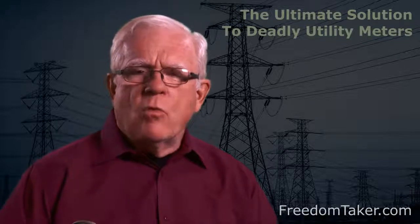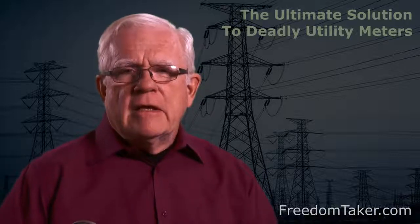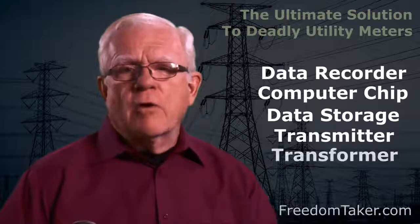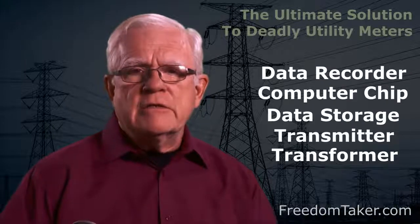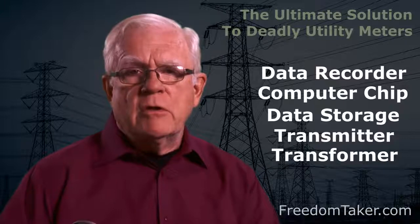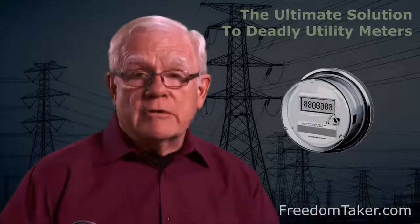So why would they remove the surge protector from utility meters, and how did they think they would get away with that? Lots of reasons. First, in every electronic meter, they have decided to put a data recorder, a computer processor, data storage device, data transmitter, and a transformer to power all those electronics. That system is for collecting and transferring surveillance data on your personal activities in your home all day long, every day. That is the data gold mine that your utility company expects to double their revenue with. All those electric devices take up space, and something had to go, so they took out the surge protector.